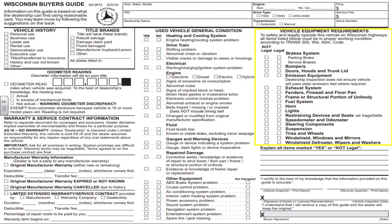So this is a legal, not legal situation, and we have to bring Trans 305 up to get our definitions and our explanations. The previous section is just a general condition. It doesn't have Trans 305 requirements in the background, but we still need to accurately disclose these items to the customer. This section actually has legal requirements through Trans 305 in the background. So according to Trans 305, we need to inspect the brake system. The brake system is the only system that requires us to disassemble or take apart to do the inspection.